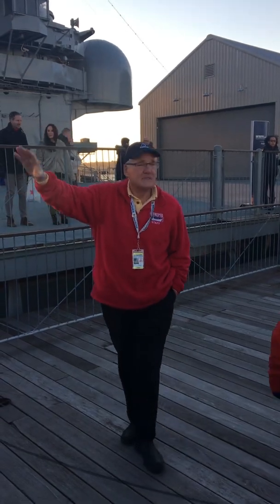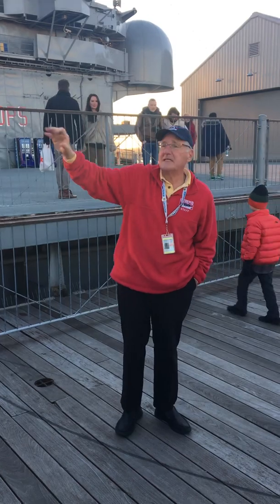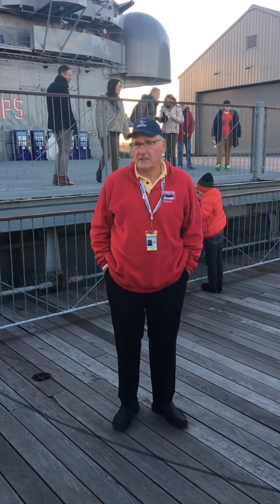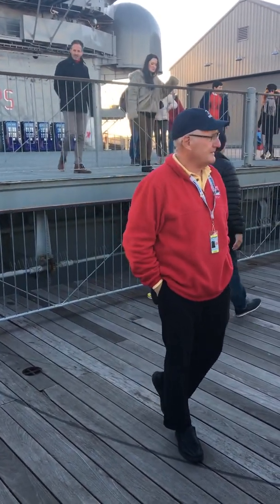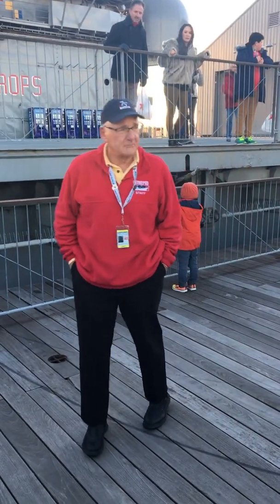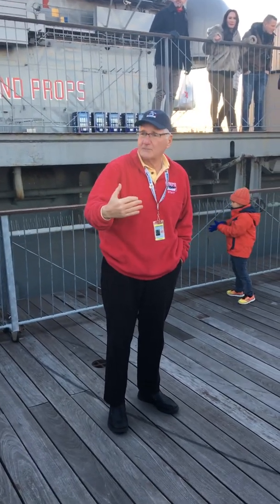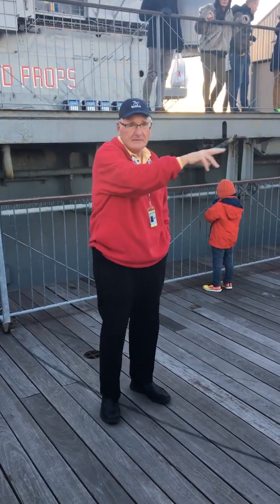Hangar deck, and in front of you there was a small theater. You saw a 15-minute film in what was a hangar at one time. The hangar was removed, obviously, to create the theater that was there. This elevator was the original one from the carrier in 1943. It was slightly smaller. It was enlarged when the deck was angled.